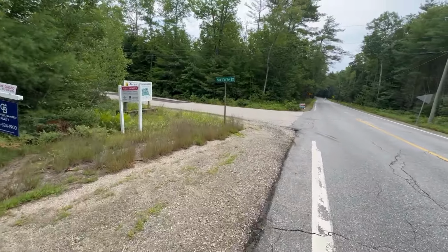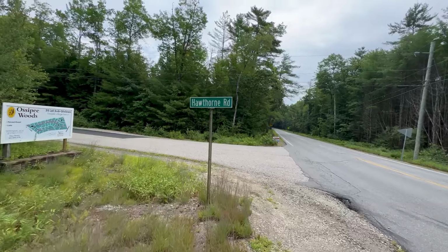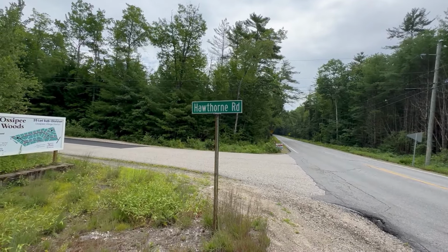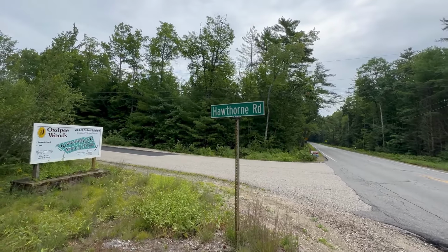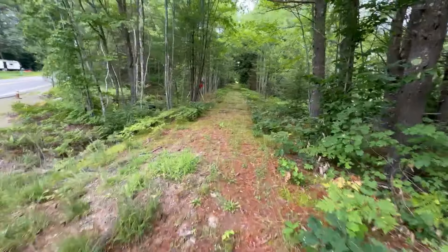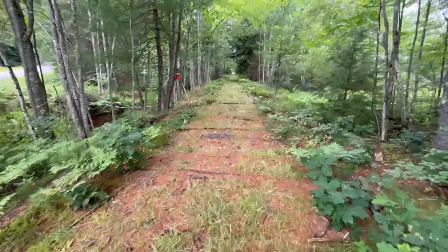If you guys are curious, this is right on the corner of Hawthorne and Old Granite Road. There's a granite road and there's an old granite road. What you want is an old granite road. The tracks are right here. All right, so I just crossed the street to this side. And again, I won't go too far.